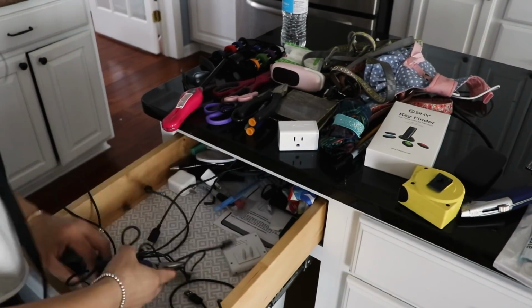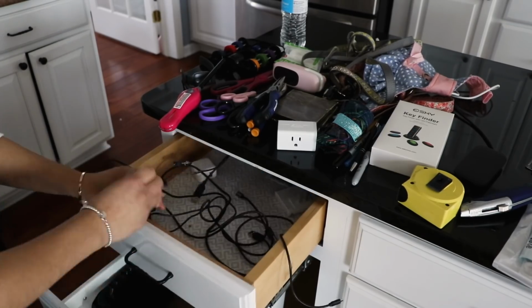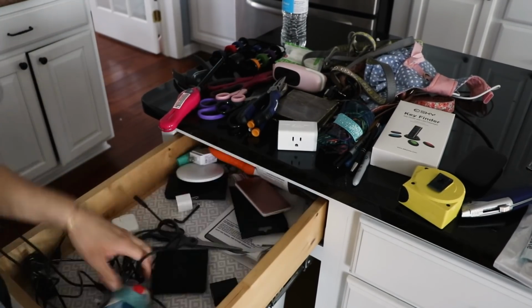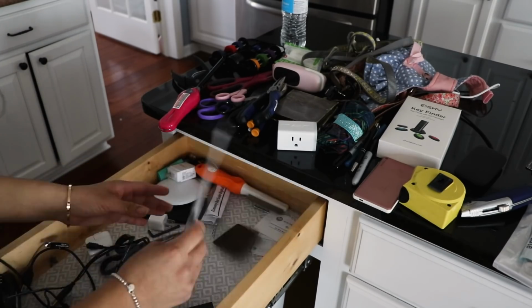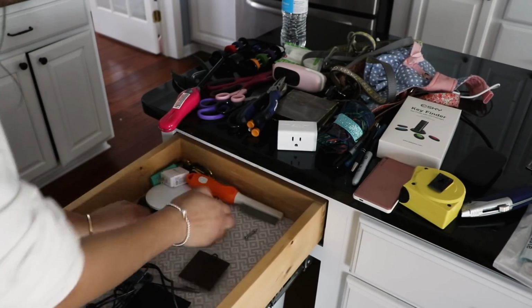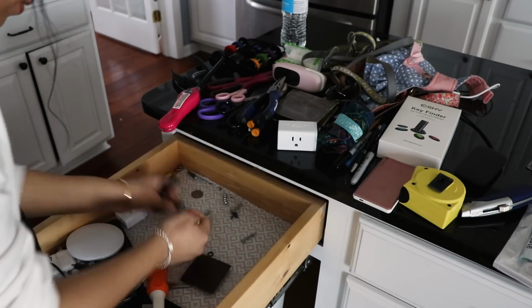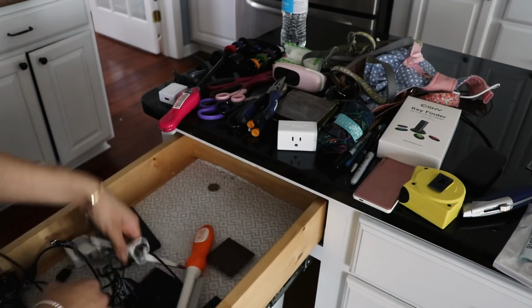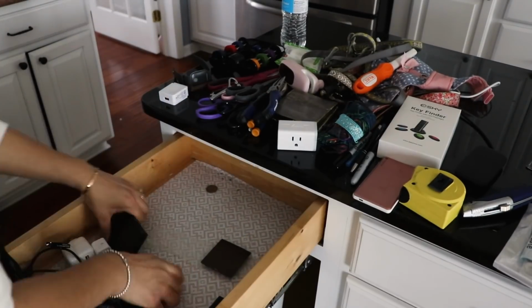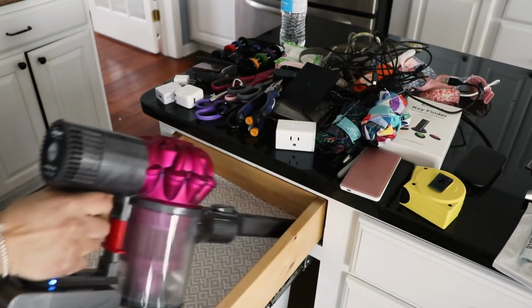So that is exactly what I did, and we had way too many cords, so I went ahead and I wrapped those cords individually and I put them in a drawer that has just electrical things, so that way I knew where everything was. And then there was just a bunch of random nails and hooks, and it's like, if I really need a specific nail or hook, I'm not gonna go in this drawer and look for it. I'm just gonna go out and get whatever measurements it is that I need.